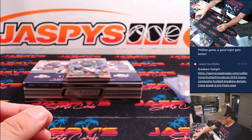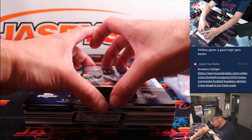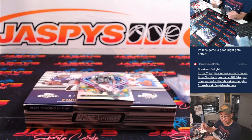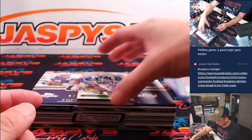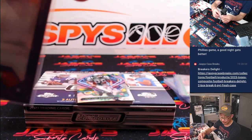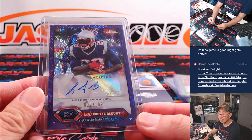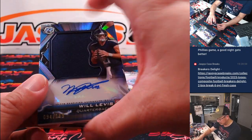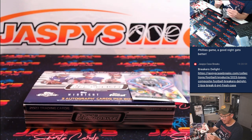And there's Ray Lewis. What time is it? Game time. All right, your autos. First auto is going to be William Floyd, 96 out of 99. That's going to go to Matthew and the Niners. Then we've got a LeGarrette Blount, 12 out of 99, 199, speckle autograph. Another New England running back for Steve Locke. And the last one here is a big Will Levis, big jersey autograph, 94 out of 149. Brett with the Titans' last spot mojo.